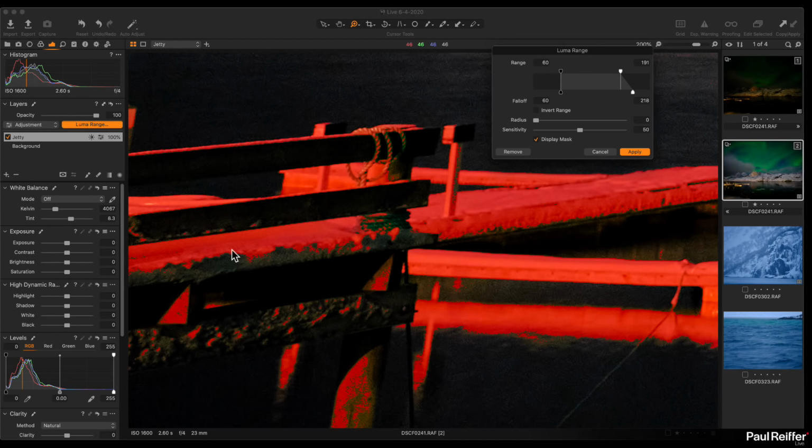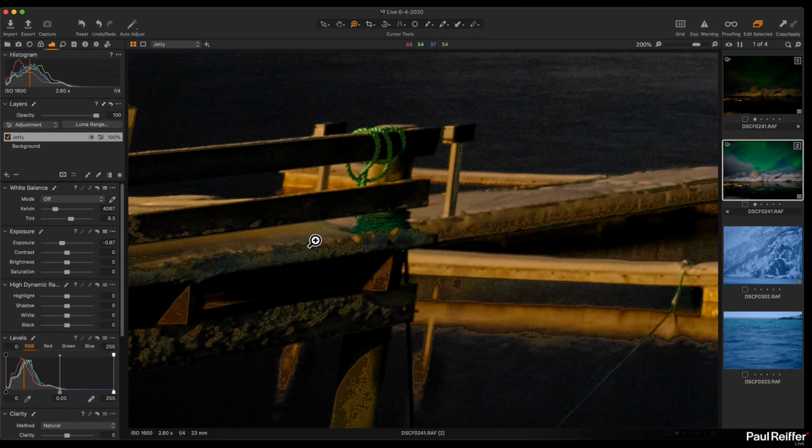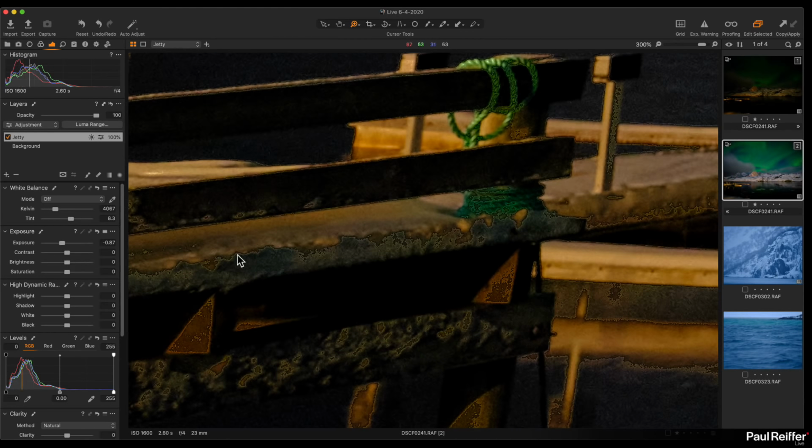Now that's great, but obviously when I pull the exposure down, these hard lines and this harsh transition here are going to become very, very obvious. So let's turn our mask off. Let's say I were to pull this exposure down. You see here we get all this ugly stuff around here. It's like a pattern. And that's where there's a hard fall off between what we've said to include in the Luma Mask and what we've said you can ignore.